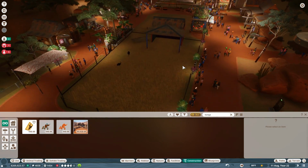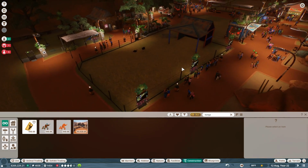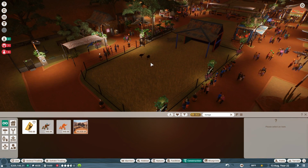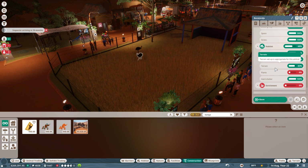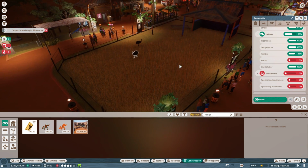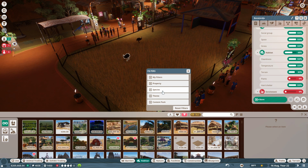so that it can fit in with Shacktown and the reduce, reuse, repurpose method of doing all of these things. But that should take care of the hard shelter. It sure does. We need to get some enrichment in here. So let's come on in.